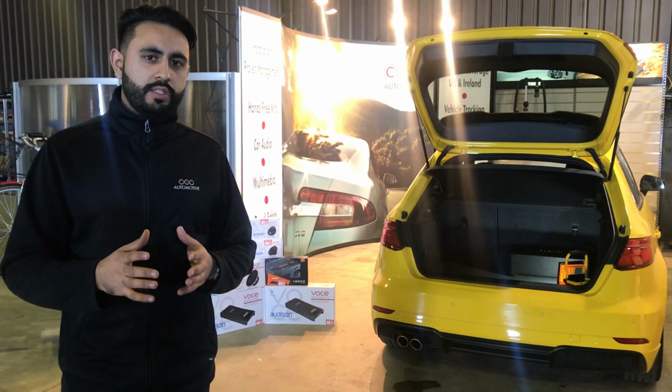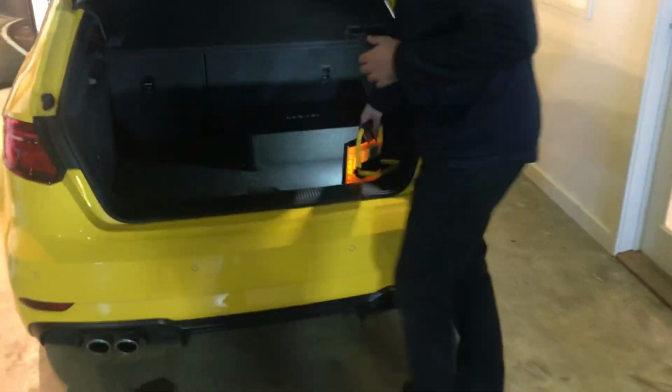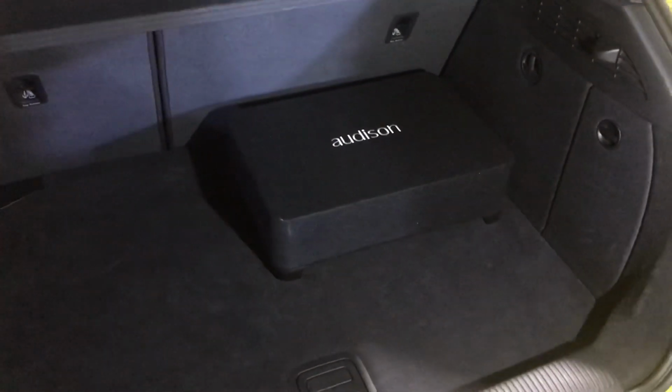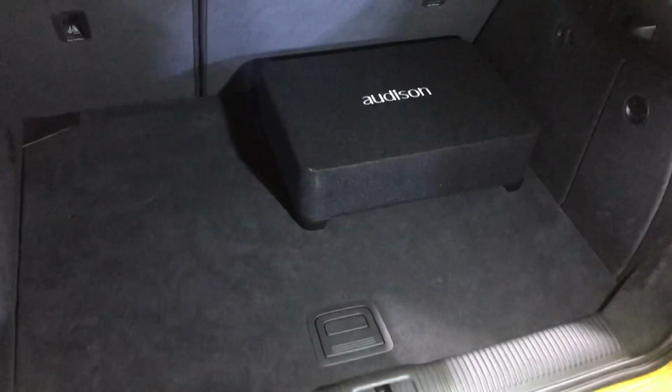So in terms of the system itself, I'll just show you around it quickly. So in terms of what you can see from the sub, it's a really compact design, as I said, but you can still put your shopping on top of it and still get most of your boot room allowed through there as well. So really nicely designed system.